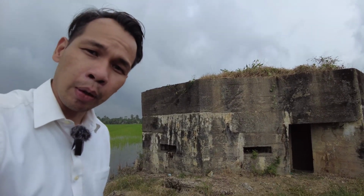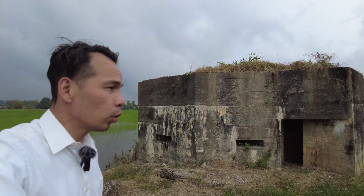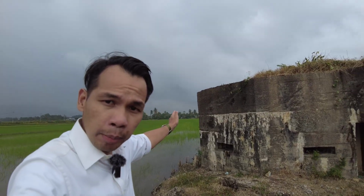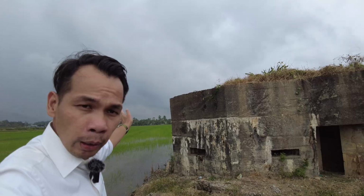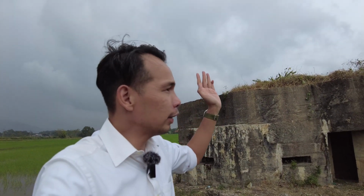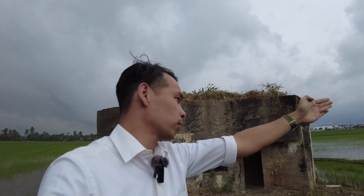I don't think this pillbox was involved in any fighting. I don't see any bullet holes, and I believe the fighting happened further up the road towards the main trunk road connecting Jitra to Alor Setar, because the airfield is that way. The main objective of the 5th Division, led by Colonel Saeki, was to capture the airfield, which is further up that way. And they were coming from the Thai border all the way here to Jitra, with the objective to capture the airport, which is about 5 kilometers down this road.